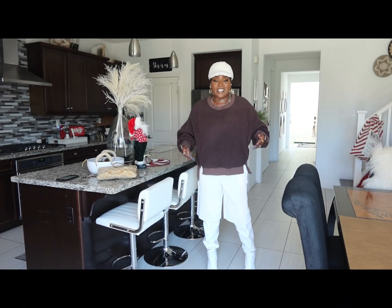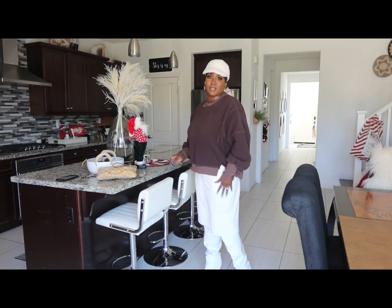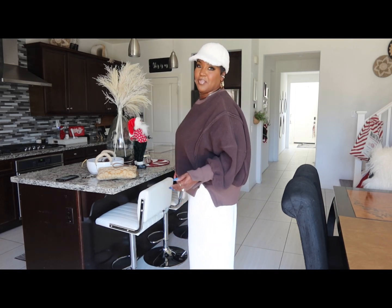My outfit for today is a sweatshirt that I just got. I can't even remember where I got this from. I think it was from Zara. My shorts are from COS. They're the plissé fabric, and they're kind of lightweight, but paired with this sweatshirt, I should be good.